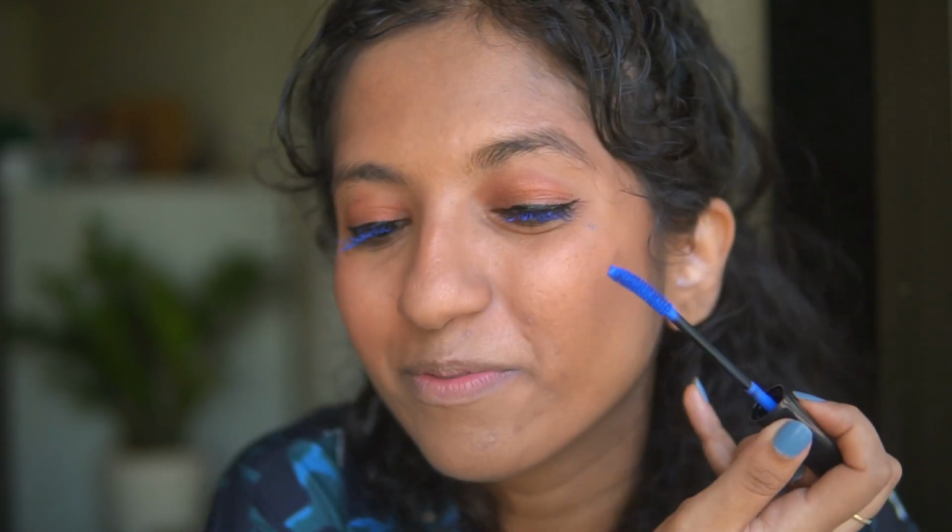I think the brush of this one is also really quite nice. You can lift and fan your lashes as you apply, and you can actually separate your lashes. It doesn't clump them. I really hate those clumpy spidery lashes, but I don't think anyone really does like them, no? Any mascara that does that is like automatically a thumbs down in my book.